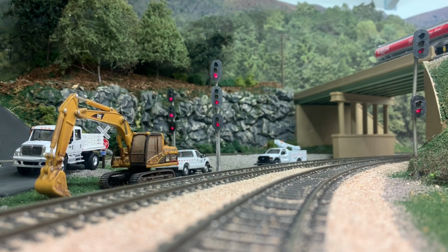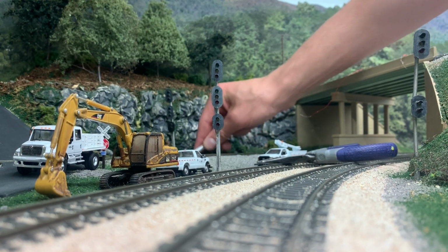Usually, there's a maintenance of way person who's in charge of the project, often referred to as the road foreman. He's in charge of making sure that everything on the project is safe and staying on schedule. He's also going to coordinate with the dispatcher and train crews to make sure that no train movements are going through his project without permission. So here, the dispatcher has given complete control of all tracks at Biltmore to the maintenance of way crew to keep them safe and keep trains out of the way.